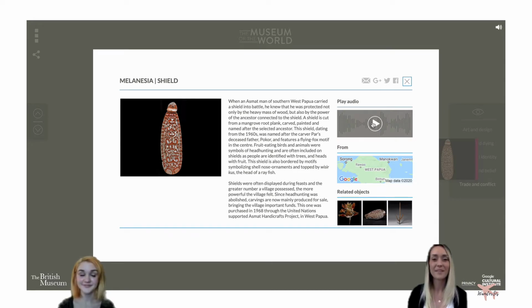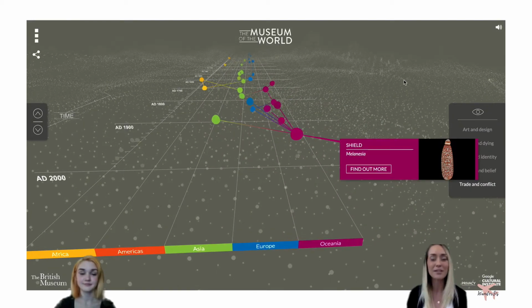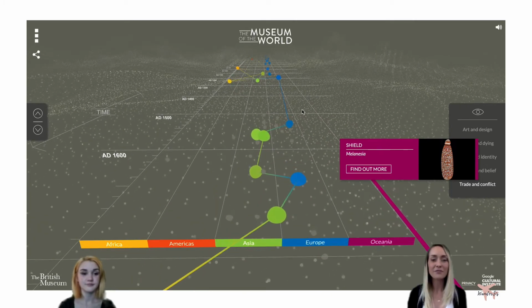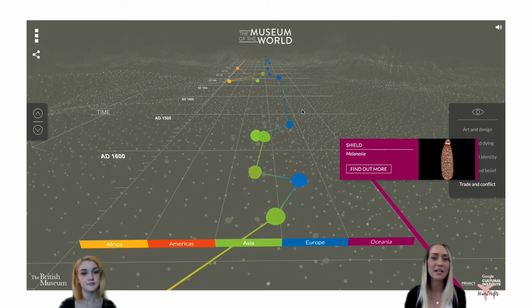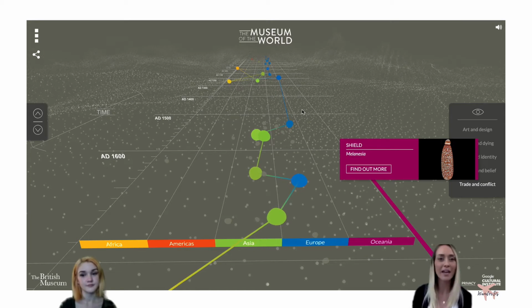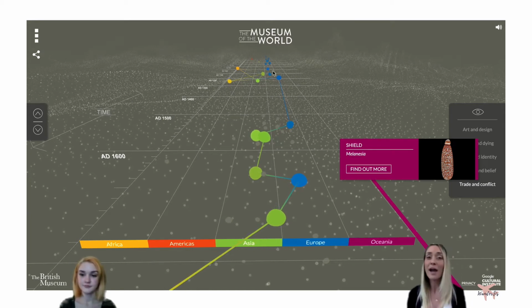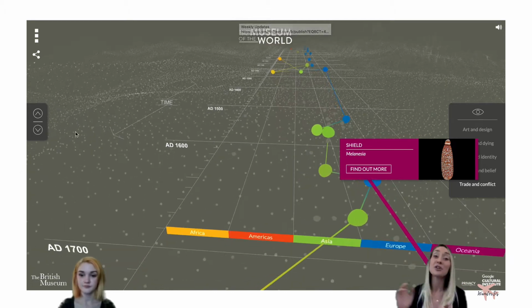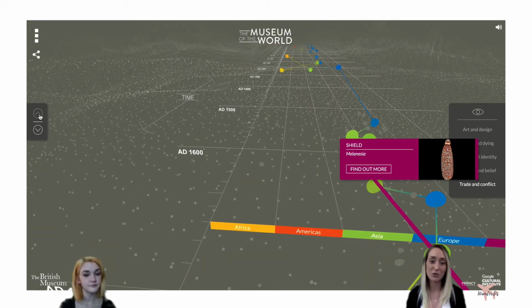So yeah, this is a pretty cool way to explore some of the artifacts within the museum and just be connected to it in a different way. So we really like this view, but we do have a better view of the museum and its artifacts that we'll show you towards the end of this tour.